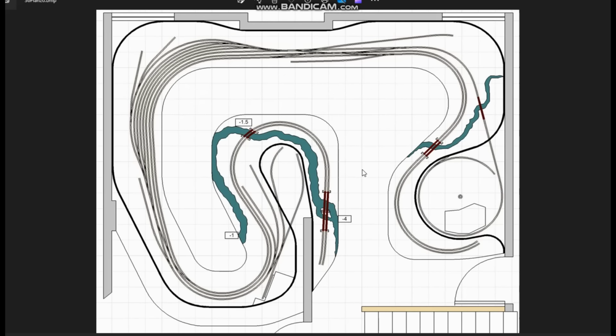Here is a view with the hidden track eliminated. As you can see, there is a lot more open space on this view with only the visible track shown. And as soon as I sent this out to the client, he was very happy with the effect.